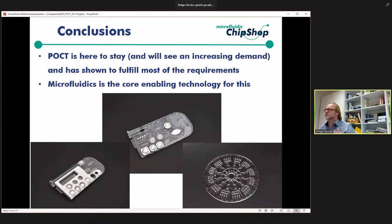And we will, for sure, even past COVID-19, see an increasing demand for point of care diagnostics. And it has really already shown that it fulfills most of these requirements with regards to speed, ease of use. And as I said, if you look more on the holistic level, also on the cost side. And microfluidics clearly is the core enabling technology for this, not only for molecular diagnostics, and I've shown here two examples for immunoassays as well.